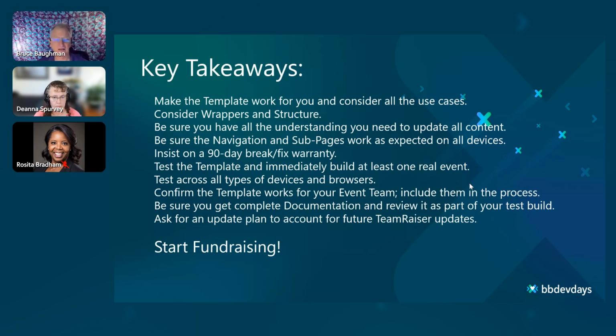Insist on a 90-day break fix warranty from whoever you acquire the template from, because you don't know, and you want to have some alternative. And by the way, we made use of this. There were things that Deanna and I found pretty quickly that we had to have our developer partner come back and repair, because we realized there were certain session issues and session variables that we needed to talk about.